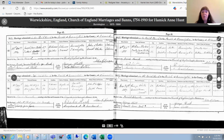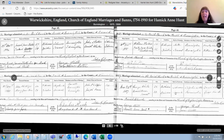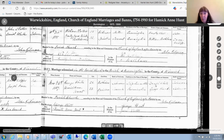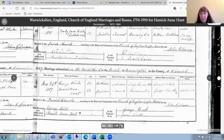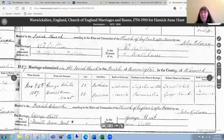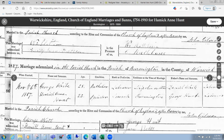We are looking for George White and Harriet Ann Hunt, and we want to see if her dad is George on this marriage record. It might help to blow it up a little bit, Jody. Yeah, that's got to be them. And then the dad is going to be in the very far right-hand column for them. So George's dad is, can you read that? I'm having a hard time reading that. Oh, that helps. So looks like Daniel. Is that David? Yeah, either David or Daniel. And George Hunt. That matches.